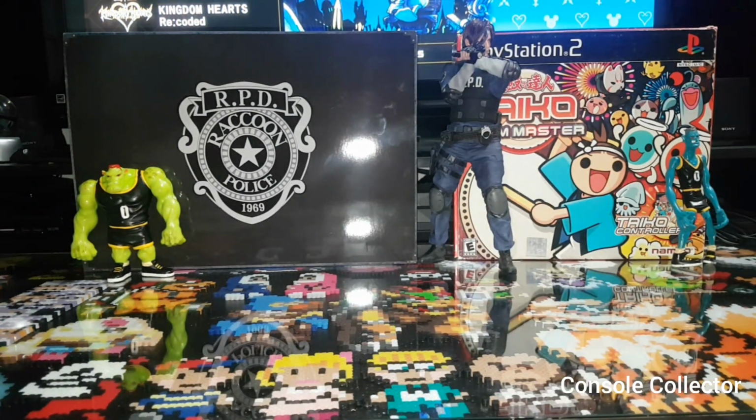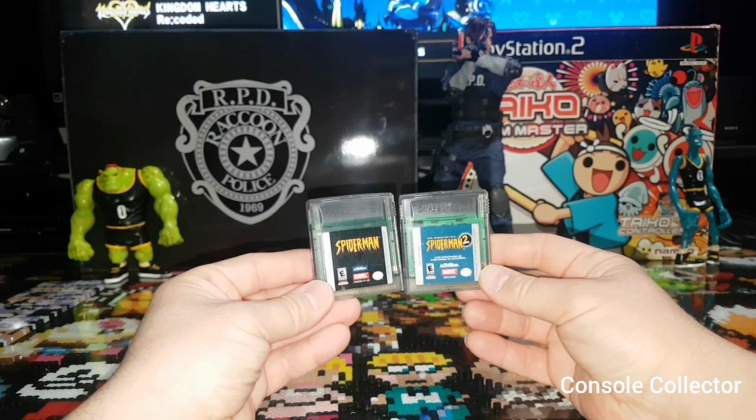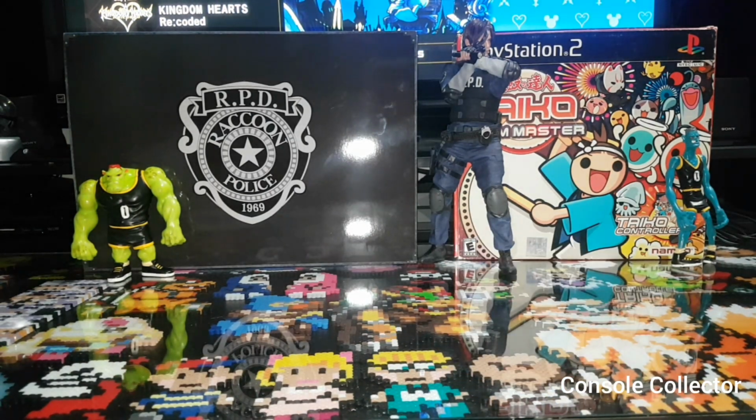One thing I gotta say about the Spider-Man games on the Game Boy, Game Boy Color, and Game Boy Advance is they're actually pretty fun. And they're all mostly cheap. They're worth checking out for sure. With that said, here is Spider-Man 1 and 2 on Game Boy Color. Again, really fun.